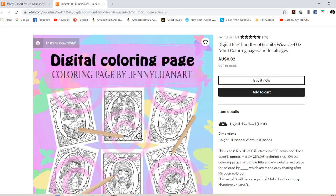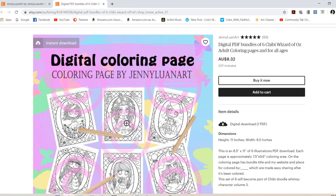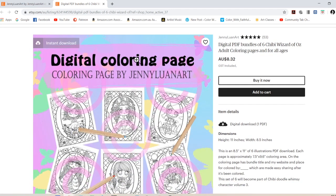So you can get the Wizard of Oz set without having to purchase a whole book. This is in Australian dollars, by the way, so it might be slightly different for your country.